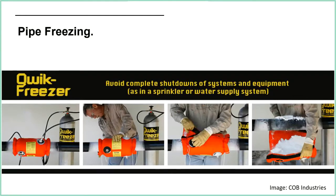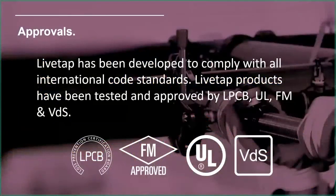So freezing kits, yep, do have their place. Horses for courses, but Livetap does have its unique advantages, and also, Livetap can be used in conjunction with the freezing kit to make sure that blockage is secure. As I mentioned, Livetap is fully approved, so we've got LPCB, FM, UL and VDS approval on the system and our fittings.